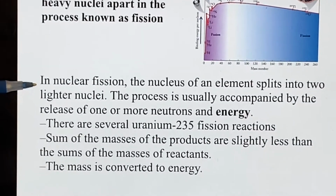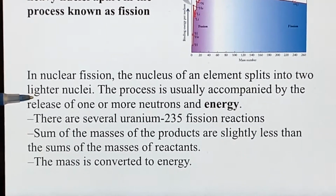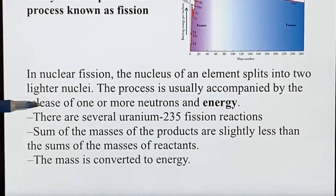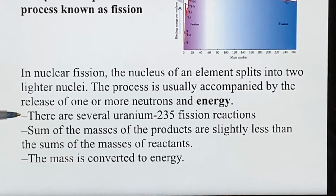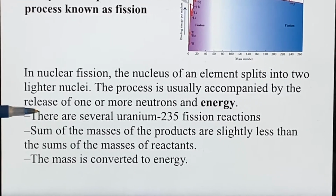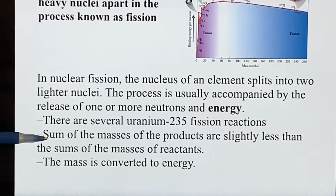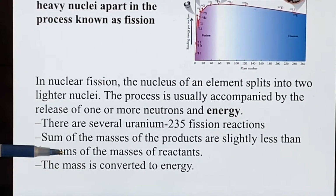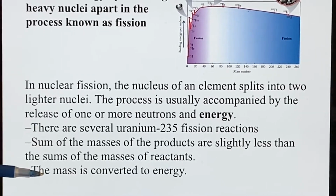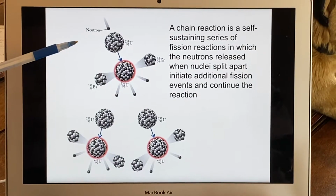So we have it splitting into two lighter nuclei. And when it does that, it will generally release neutrons and or energy. And of course, we'd like the energy. It turns out that uranium-235 has several different types of fission reactions. And in each case, the sum of the masses of those products is less than the uranium-235 and the neutron that started the whole business. And that mass can be converted to energy. This is what is happening within the whole cycle.